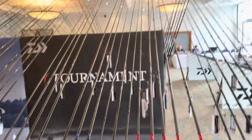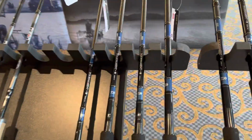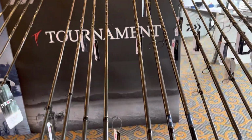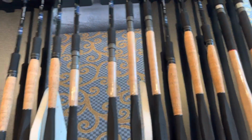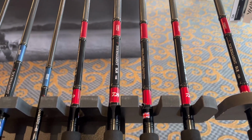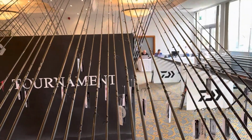so this is my department, rods. Everybody knows me, I love me rods. And I've just picked these up, these new Tournament S's, and wow. Simply wow. I just don't know what to say. They're absolutely stunning. And you see them, look, the SLR, which are the distance rods, which are famous in the Daiwa range now for casting distance.